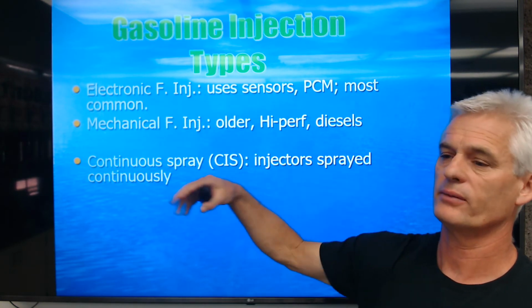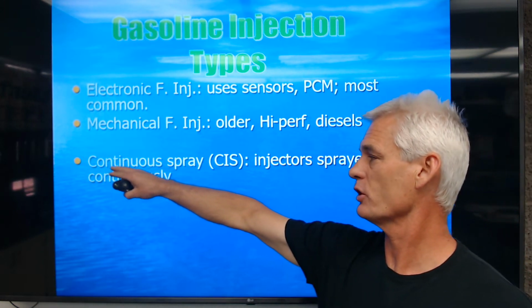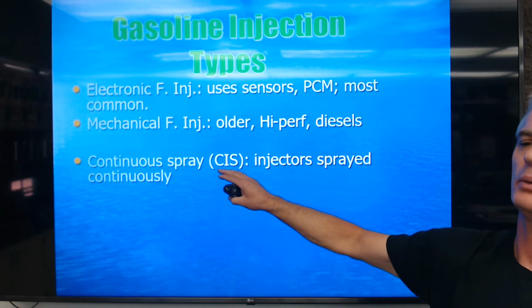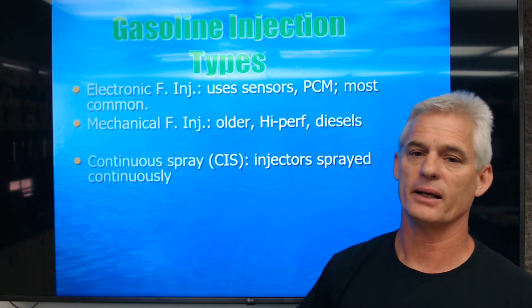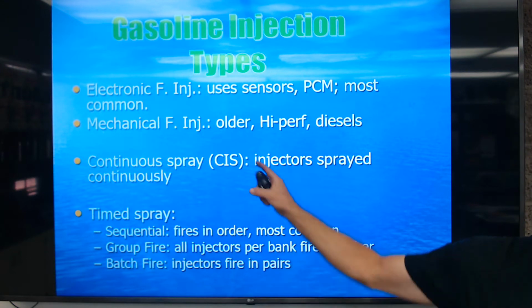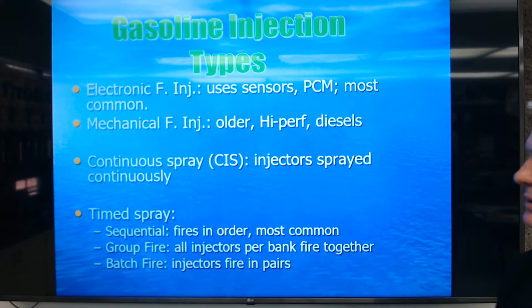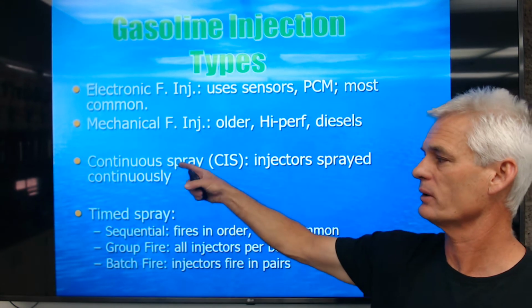We can classify them in terms of how they spray. Bosch, a German company, made a continuous spray. They called it CIS, or what they called their K-Jetronic. The injectors sprayed continuously, and they altered air-fuel ratio by increasing or decreasing fuel pressure. It worked pretty good. They got good gas mileage, but they didn't get that great of emissions. Then we can have time spray. So we can be electrical, mechanical, continuous, or timed.